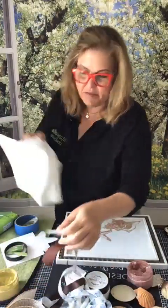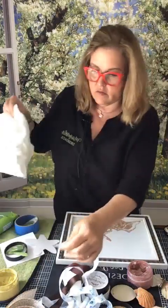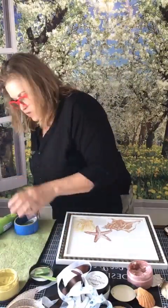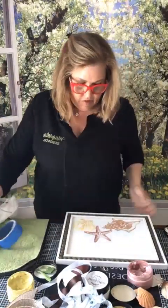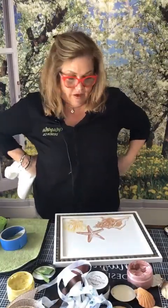Right? Hot mess. I need a bigger space to be able to craft, right? How many of you have that same problem? You have to have a bigger space to craft. So we didn't use these. We didn't use these. Where the heck is it? Oh, it fell. Hang on.